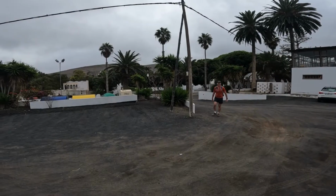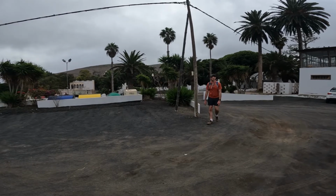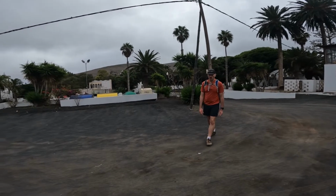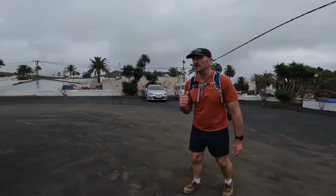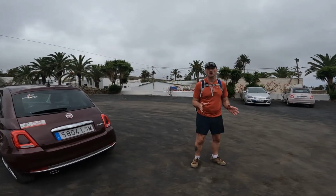So that's us back at the car, back where this walk started for the shark fin walk around Haría. I absolutely love this walk.